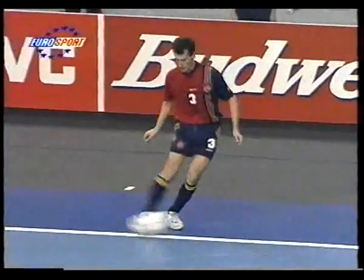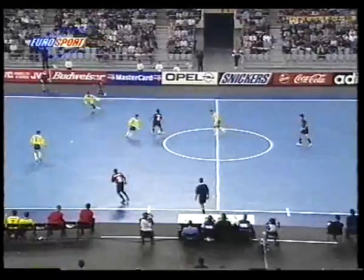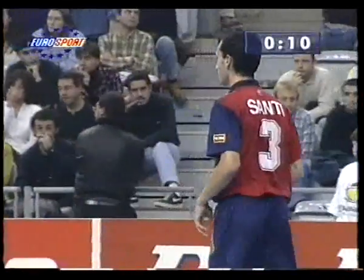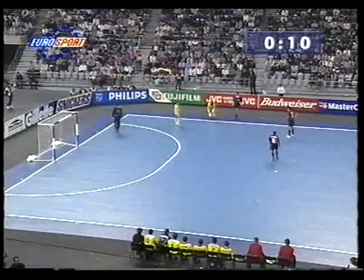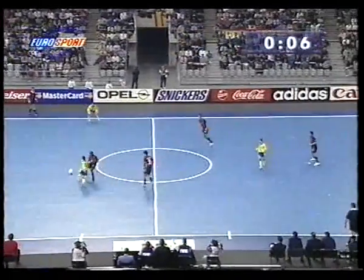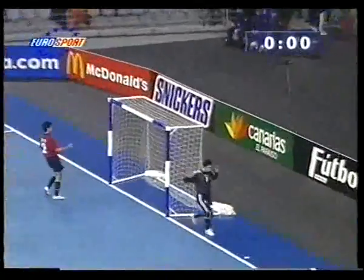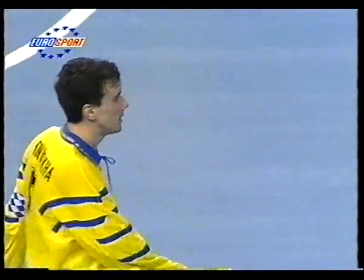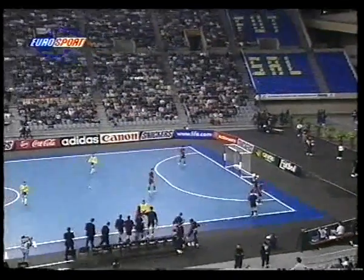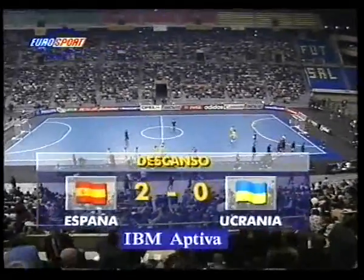So the ball will be played in here by the Spaniards. Number 4, Fran, goes forward. Rather listless ending to this first half. As I said, the Ukrainians apparently run out of steam. They had 5 good minutes when they were 2-0 down, running at this Spanish defense, and now nothing very much. There's the shot at goal, and I think it will be the end of this half. Yes, there we are. The first half has ended with Spain leading by 2-0.